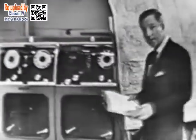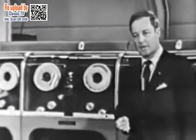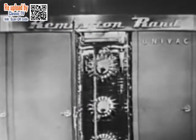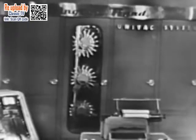Data from guided weather rockets, radar observation stations, weather stations, all of this can be fed into the computer through these magnetic tapes at a rate of 12,000 numbers or letters per second. The memory tanks make immediately available 12,000 additional units of information. And all of this complex weather data is analyzed in the heart of the UNIVAC, the electronic central computer, capable of making over 2,000 mathematical calculations per second.